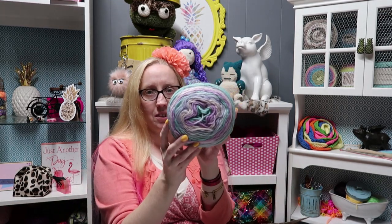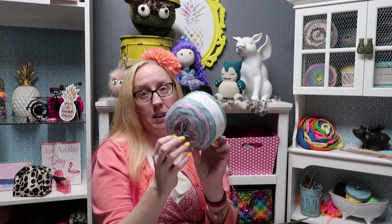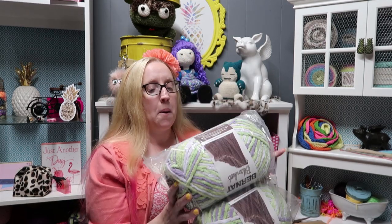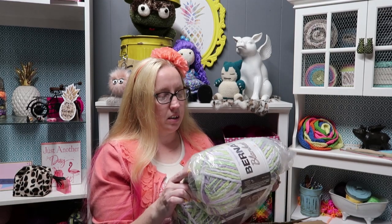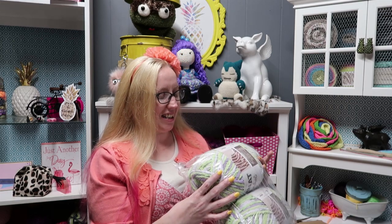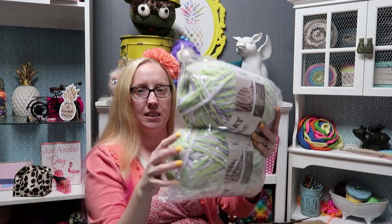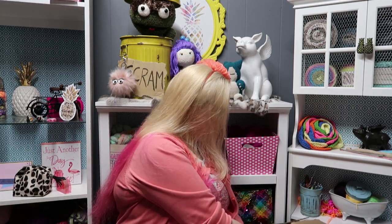Another Hirschner's. Beautiful, isn't it? This color is called Dreamland. Love it. Then she sent 4 skeins of this Burnett blanket in the color, if I can find the color on this giant label, it's the color Lilac Leaf, and it's got purples and greens.